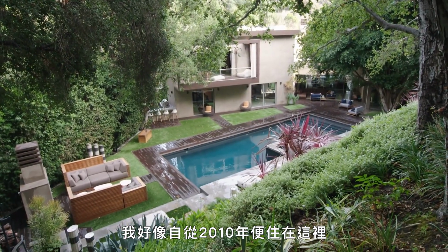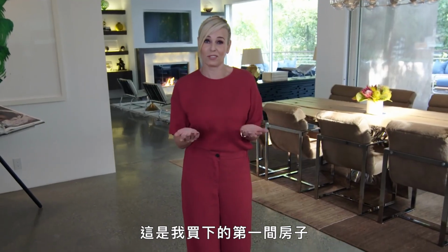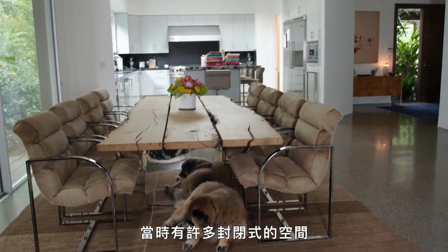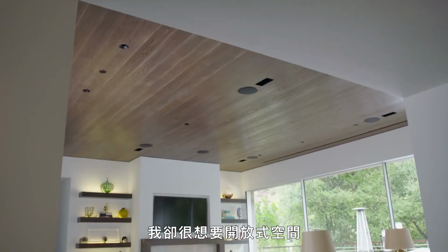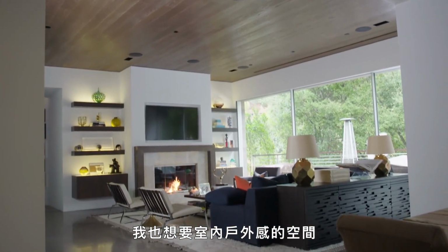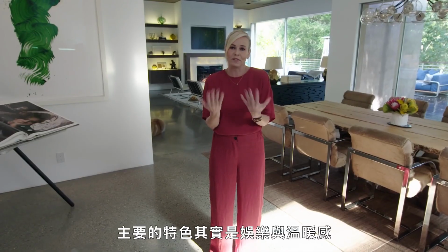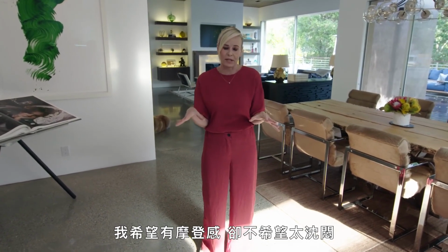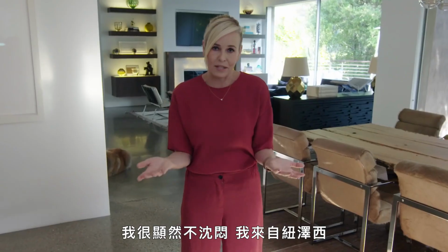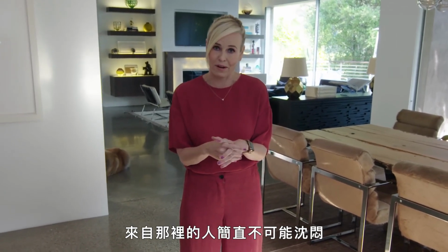So I've lived here since, I think, 2010 is what I've been told. It's my first house that I've ever bought. And there was just a lot of closed-off spaces, and I really wanted open spaces, and I wanted indoor-outdoor living, because why else are we living in California if we don't get all of those things? My main feature is really entertainment and warmth. I wanted a modern feel, but I didn't want it to be stuffy. I'm not stuffy, obviously. I'm from New Jersey. It's impossible to be stuffy if you're from there.